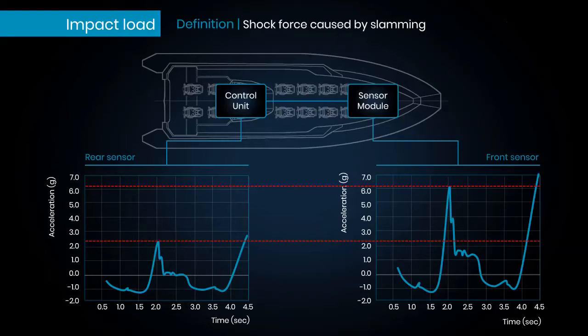This slide shows how our system is based on two modules, that is the control unit and the sensor module. And in both we are measuring acceleration. The left graph shows the acceleration at the console where the control unit is placed, and the right one shows where the sensor is placed.